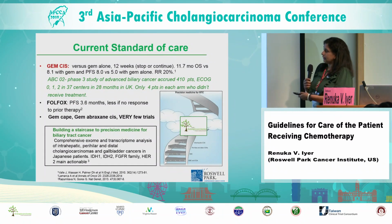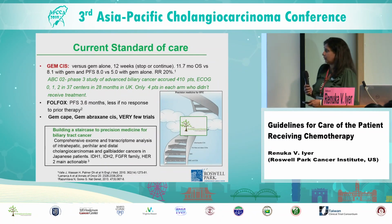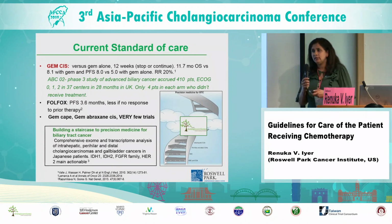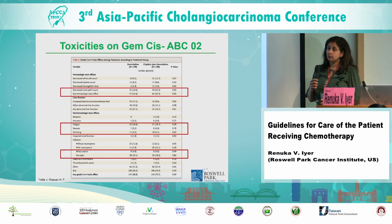And then other options, now we're looking at GEMCIS and Abraxane. The talks are going on in the other room right now. A little bit more toxicities, but that could also come in the future, something to be aware of. And all these new precision medicine things, they all have a little bit unique toxicities, small things, but they're all less toxic than GEMCIS.